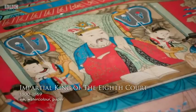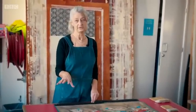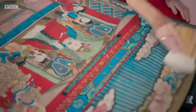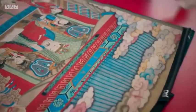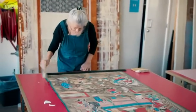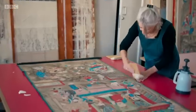Everyone gets terribly worried because we're putting painted paper into water. So people tend to go, ooh! After removing the surface dirt with a brush, Susan will apply traditional methods used by Chinese masters to clean the painting. A challenging technique Susan learnt while studying in China.